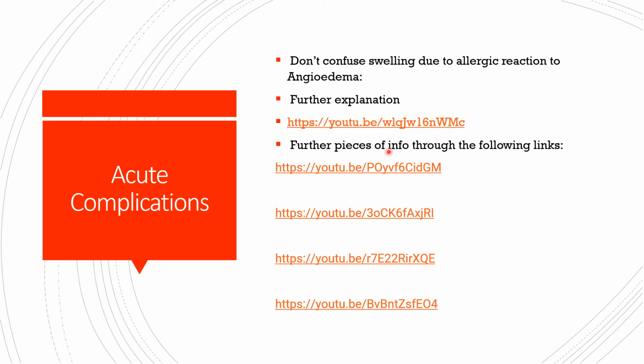For further pieces of info on angioedema, because we have acquired angioedema, we have hereditary type 1, hereditary type 2, and hereditary type 3 that have surfaced in medical literature just in the last 2 decades. All are right there. You can click on each of these separately to lead you to that.